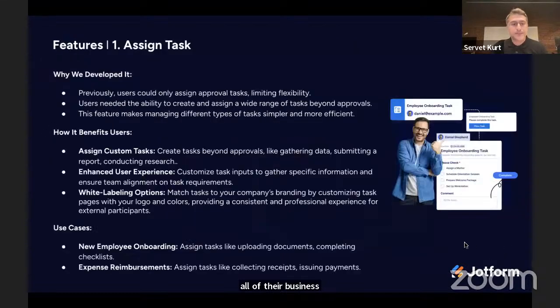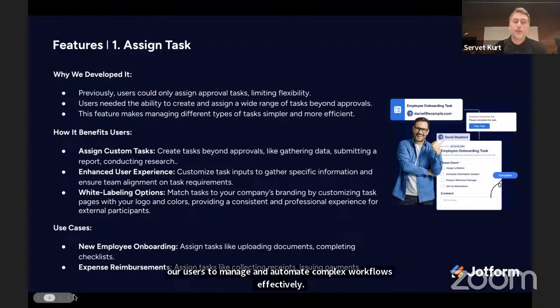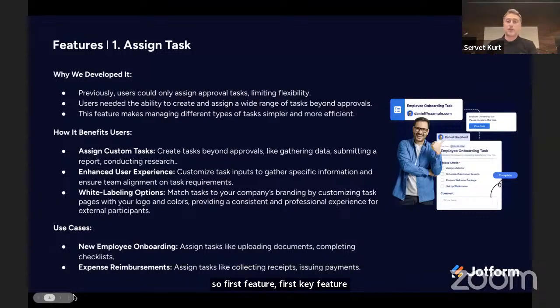We can continue. With that context in mind, I will now dive into some of the key features of Jotform Workflows that enable our users to manage and automate complex workflows effectively. With the Workflows product, we launched so many new features, but these are some of the most critical features. One of the key features we came up with was Assign Task.